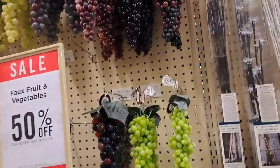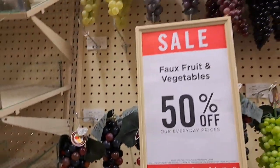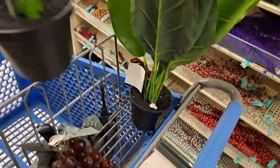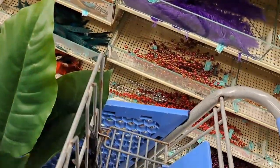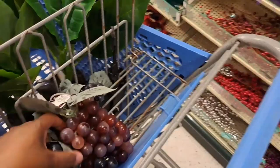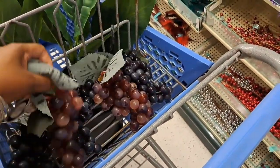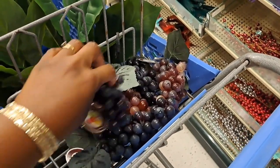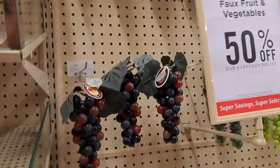Okay, so back to this. I had a phone call come through. Sorry about that, y'all. But I grabbed a few grapes. I think I want some. Let me sit this down here in front of my purse now. Okay, so I got a few grapes I'm thinking to put around in my kitchen. I got five. I got a total of five.